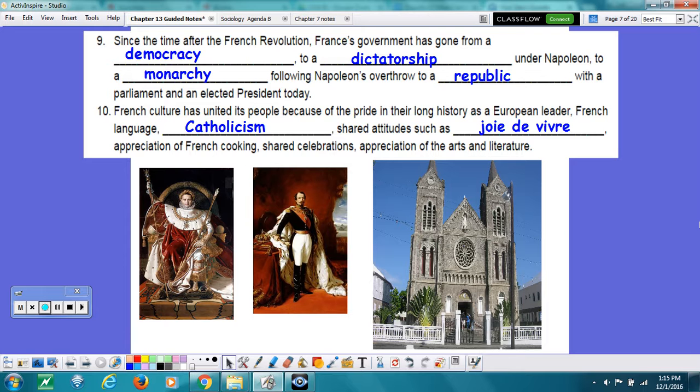Since the time of the French Revolution, France's government has gone from a democracy to a dictatorship under Napoleon, to a monarchy following Napoleon's overthrow, to a republic with a parliament and elected president today. The French culture has united its people because of their pride in their long history as a European leader. The French language, Catholicism, and a shared attitude of joie de vivre, an appreciation for French cooking, shared celebrations, and appreciation for arts and literature.